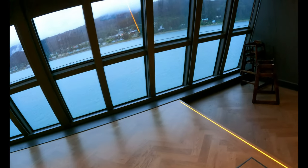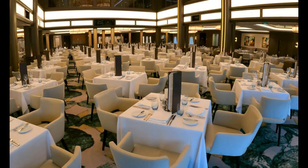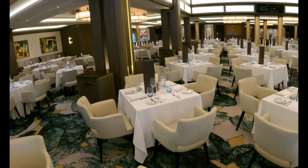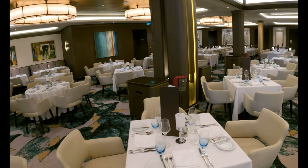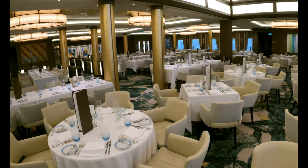Looks like they have a little stage here for entertainment or music. And again, those amazing views of Alaska. As you can see, there's still tablecloths on Norwegian. They haven't gotten rid of them yet, like on other cruise lines.